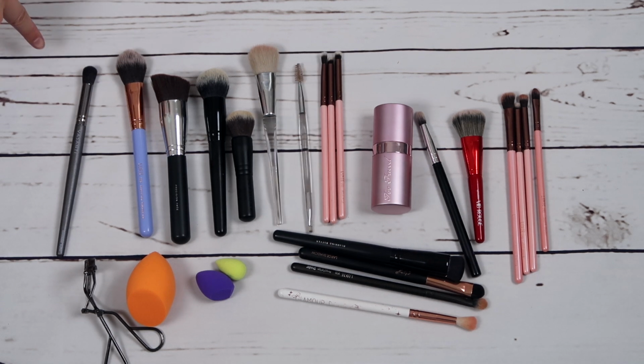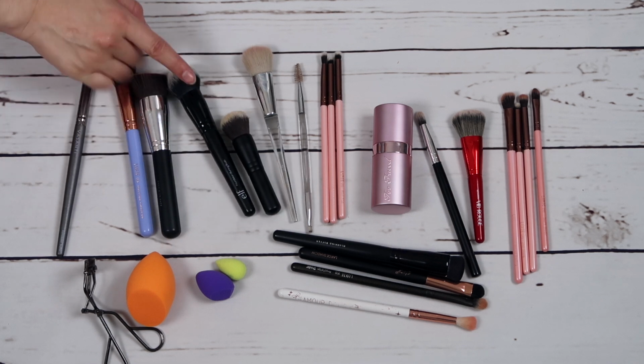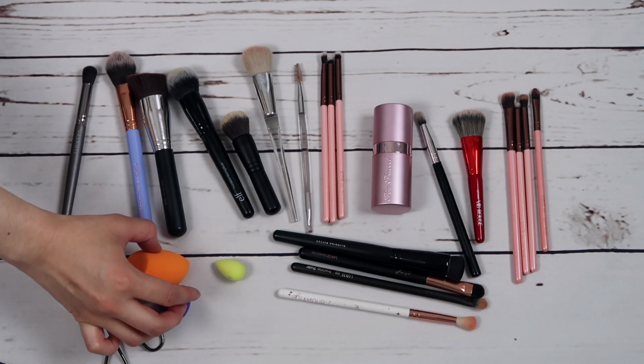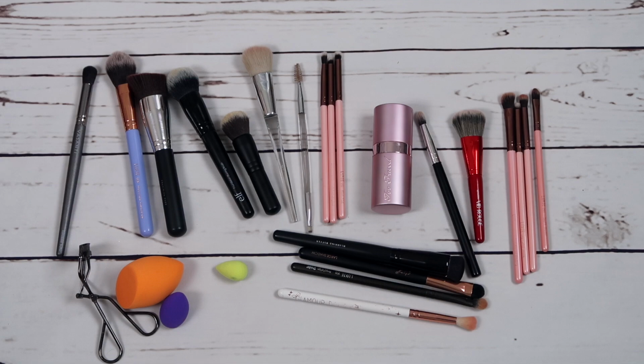And then my favorite foundation brush would have to be the e.l.f. foundation blurring brush. This is one of my favorite ones for foundation. I have these two Technique beauty blenders, and then the Shiseido eyelash curler. You really can't go wrong with this lash curler.